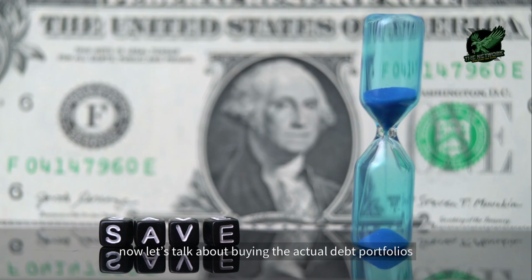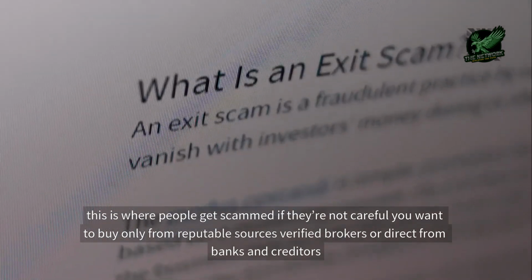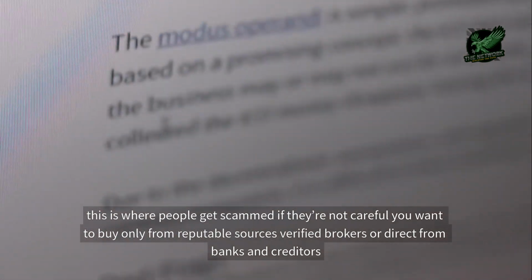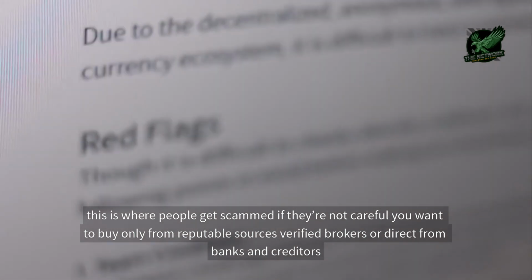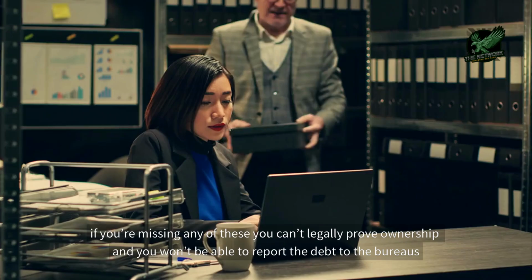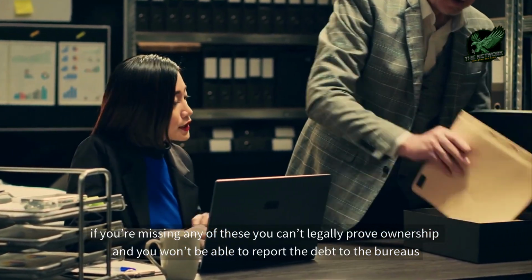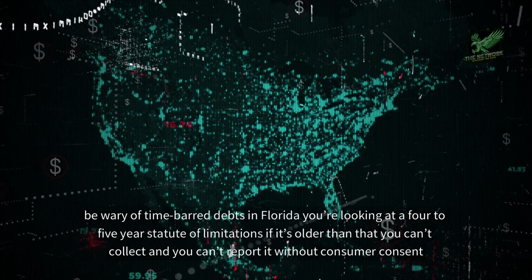Now let's talk about buying the actual debt portfolios. This is where people get scammed if they're not careful. You want to buy only from reputable sources, verified brokers, or direct from banks and creditors. Look for documentation every time: bill of sale, chain of title, and account level documentation. If you're missing any of these, you can't legally prove ownership and you won't be able to report the debt to the bureaus. Be wary of time-barred debts in Florida.